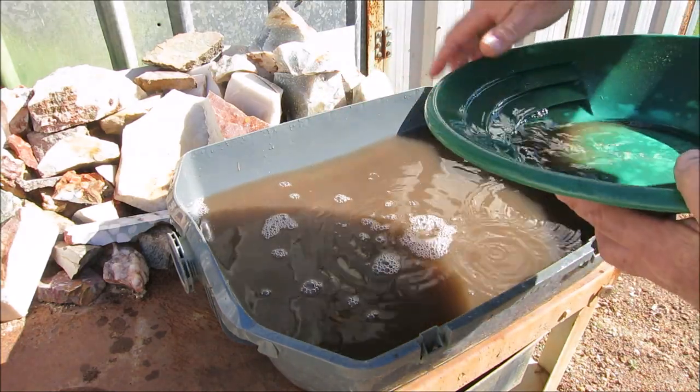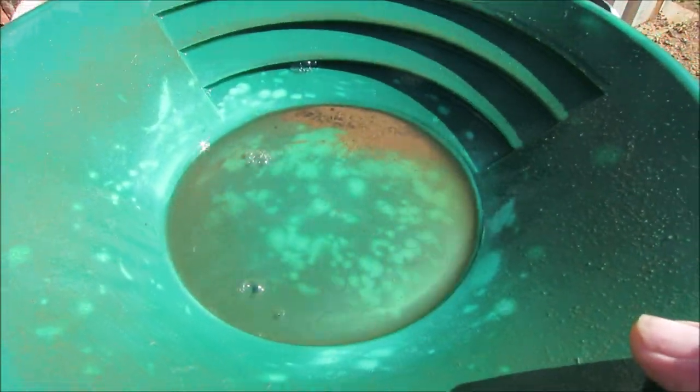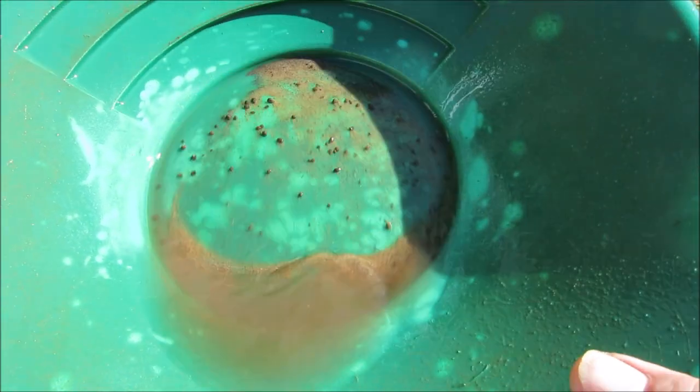And I've got another bucket of material there, which I took some samples out of the creek in a few different spots down the bottom of the escarpment. Okay guys, let's see if we can get some gold. The black sand there, no gold. Oh no, that's not looking good. No gold.